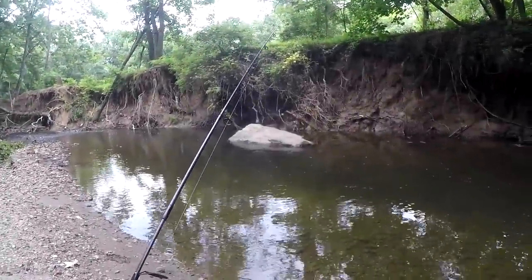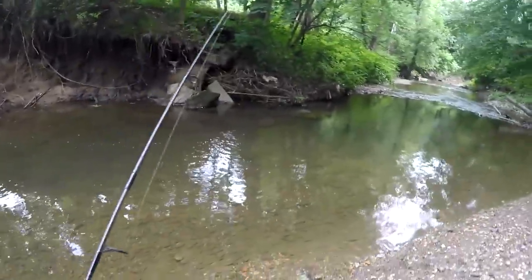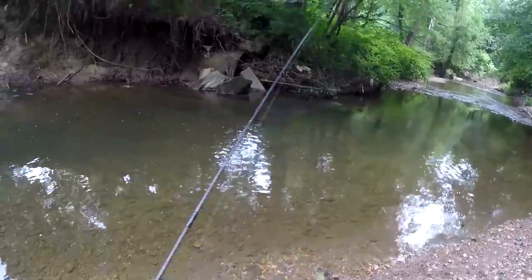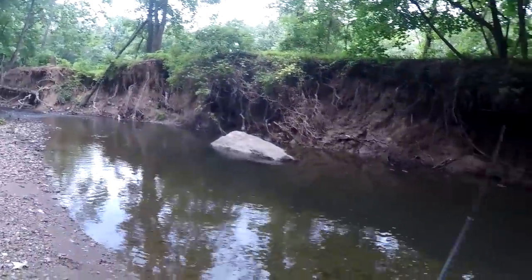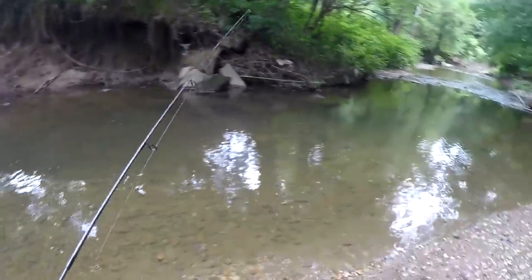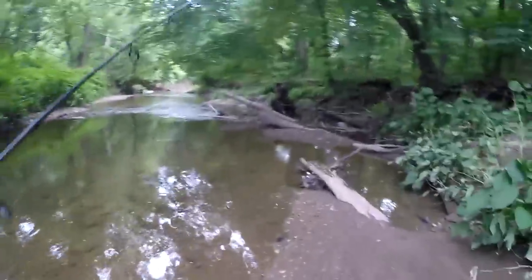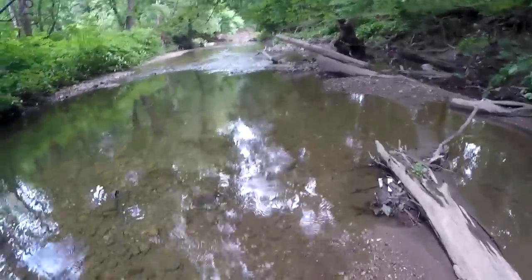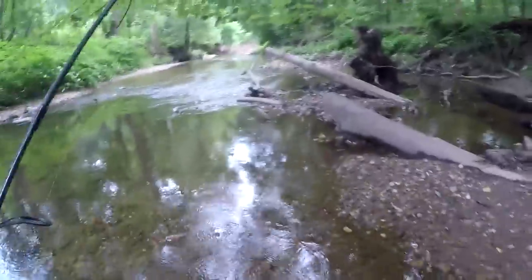Boy, it has been a long day of fishing so far, but our quest for micro species is going great. I think I kind of depleted this hole. I mean, a hole can only hold so many fish, right? So I'm going to start heading downstream in search of other holes to see if we can actually catch 10 different species of fish in this video.